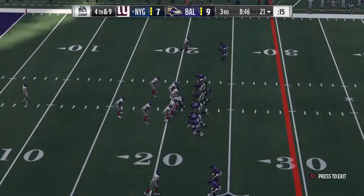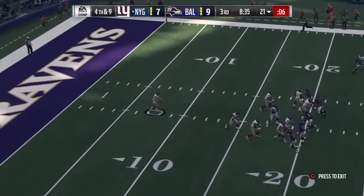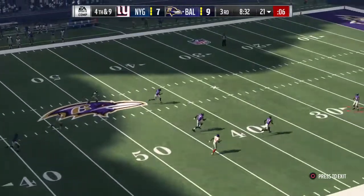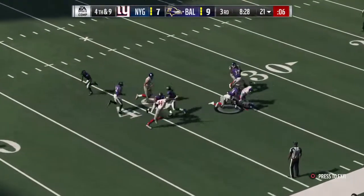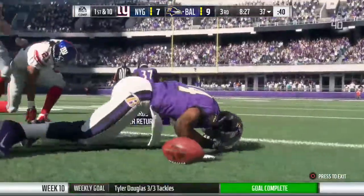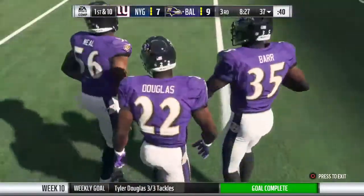And the Giants send out their punter now. He's been terrific so far. Fielded just inside the 30. 48-yard punt, 7 on the return. And possession will switch hands, 1st and 10.